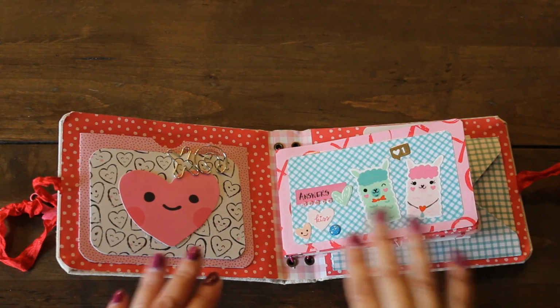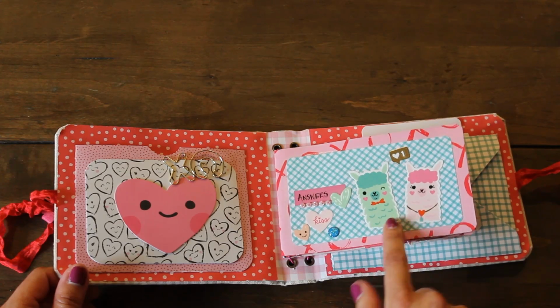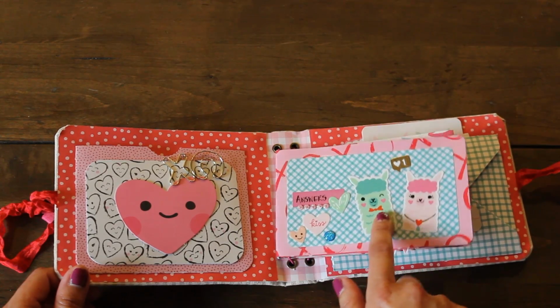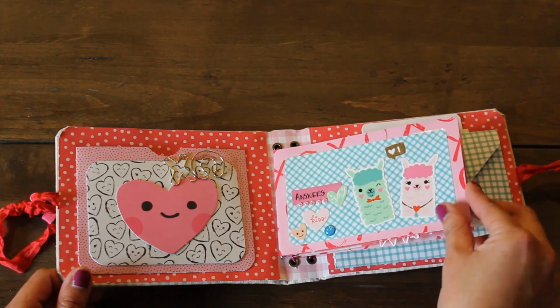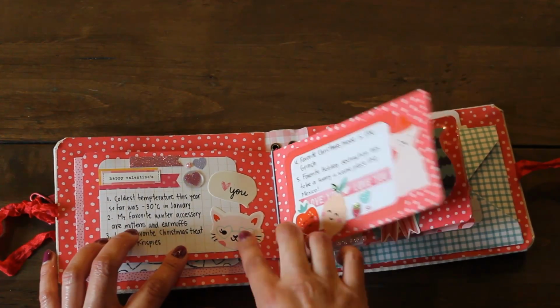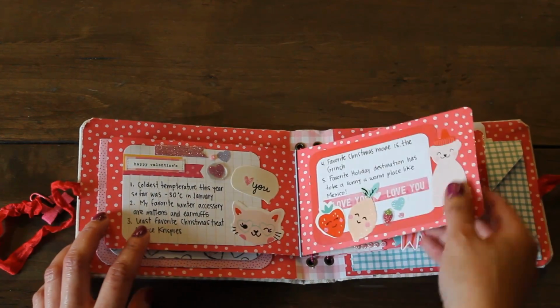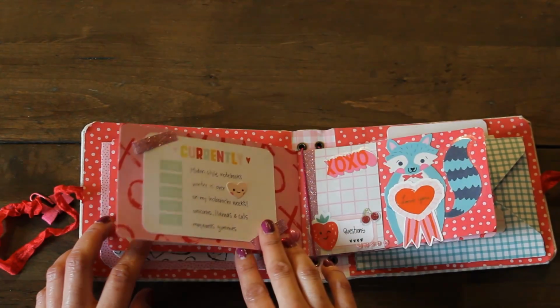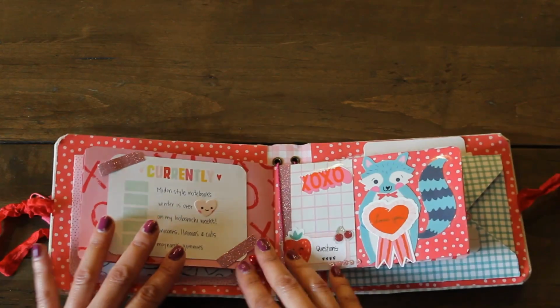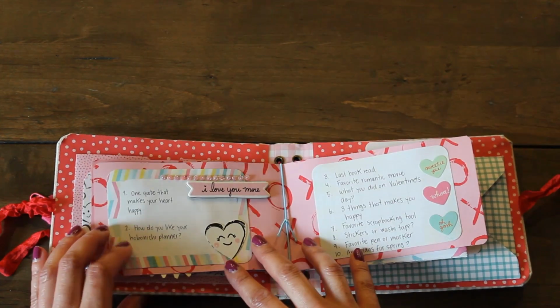So now let's have a look at this next page. It says answers. Look how adorable these two llamas are. My favorite color. Mint and pink. Let's flip it over. I'm going to read that later. I just love these cute stickers, and I love that she used this elastic to put these pages together in this flip book. How cute. Her currently page. Now we have our questions. How cute.